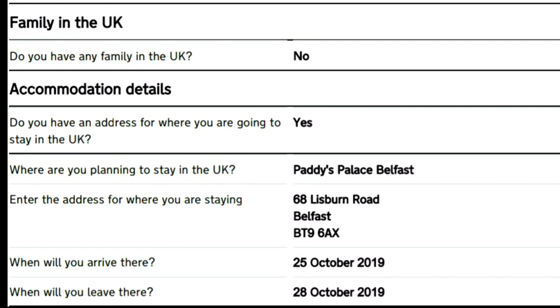So, nilagay ko yes. Where are you planning to stay in the UK? So, nilagay ko yung name ng hostel ko, first in Belfast. Enter the address for where you are staying, yung address doon sa Belfast. When you will arrive there, so my first day there, when you will leave there, so yung last day ko sa Belfast, and then another name ng hostel ko sa London.